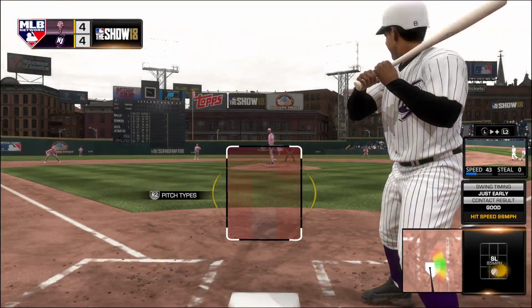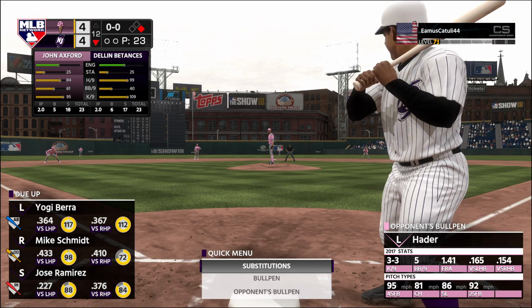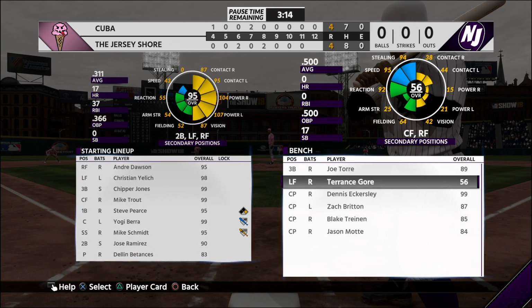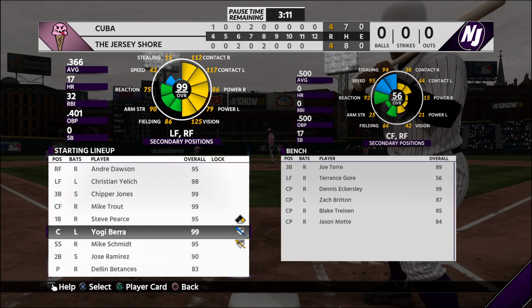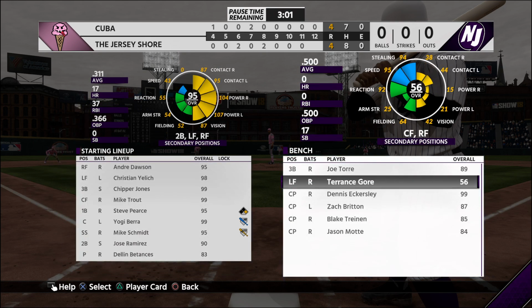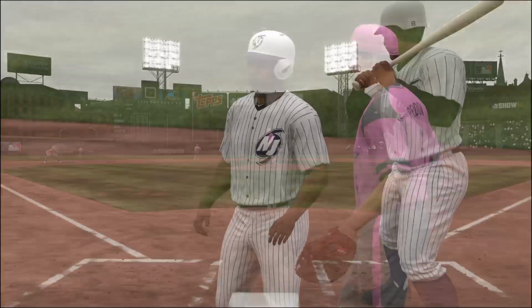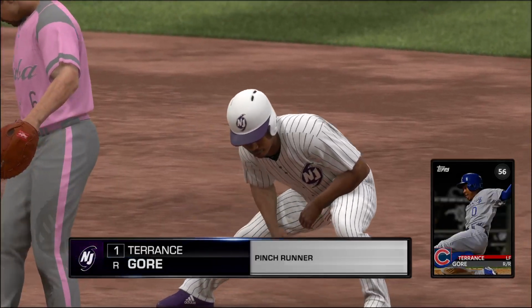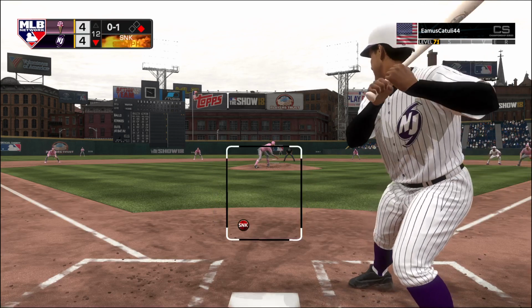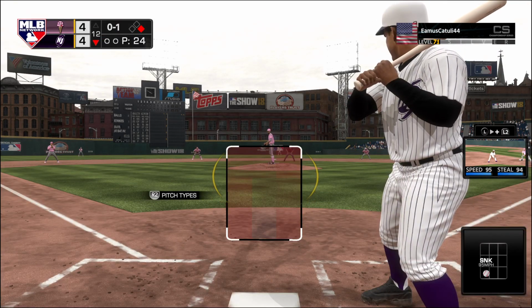At the plate, Yogi Berra. The winning run is at first base. Yogi Berra. Now time is called, and a very wise decision here with the potential winning run at first. They'll opt to put a little extra speed on the base path. Here's the first pitch. There's a strike. 0-1's the count.